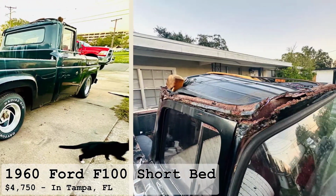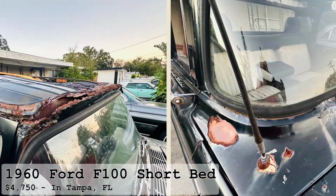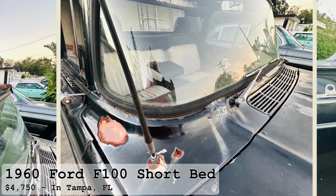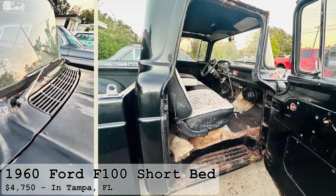Priced at $4,750 and located in Tampa, Florida, this F100 is a drivable project with plenty of potential. Visit the provided link for additional details.